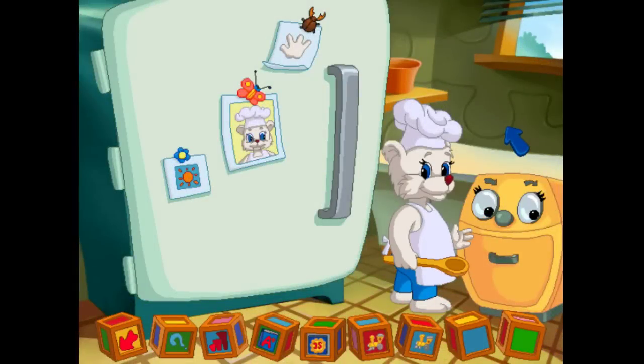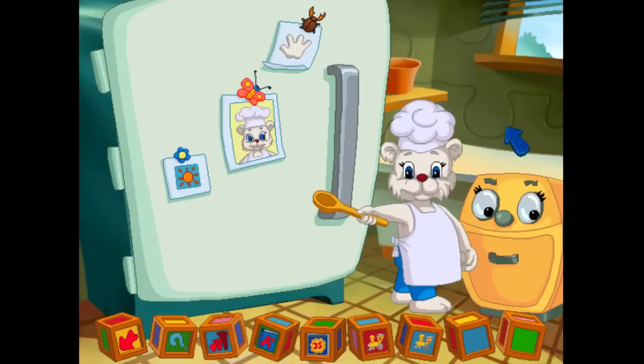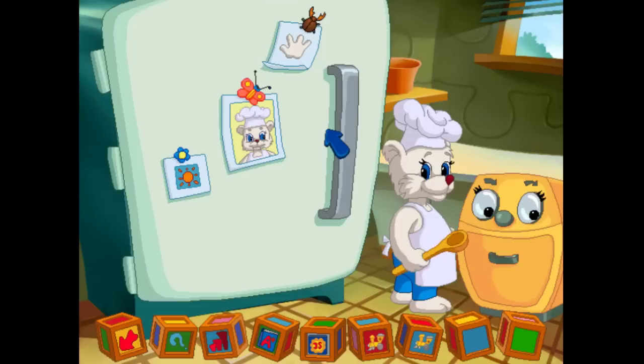Boy, oh boy, do I love food! The problem is, I never seem to have enough. So I keep having to cook more. You can be my assistant and help me prepare some delicious meals. I'll ask for the items, and when you find them in the refrigerator, click on them and give them to me. We're gonna make something yummy.